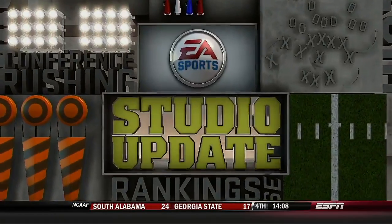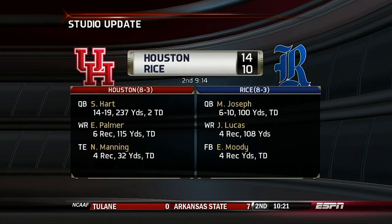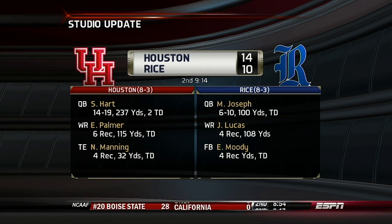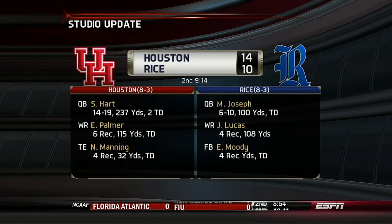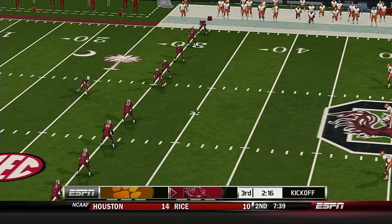Let's get an update now. Here's Reese Davis. Reese. What a great trophy name. The Bayou Bucket. Houston and Rice ready to go at it. And we've been keeping an eye on this one all day. And for Houston, they're looking to win their 3rd straight. Houston has the edge, 14-10. All right, thanks, Reese. Back to the live action here.